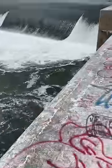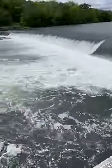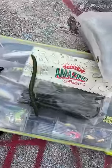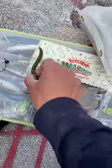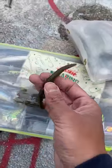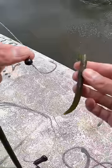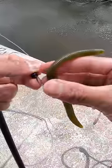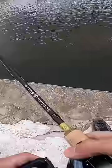I am 100 feet up on top of this gigantic freaking dam. Our bait of choice today is going to be Carl's Amazing Baits, the Waggle Worm. Link down below. We're going to rig this worm on a little jig head right through the middle, wacky style. That's going to give it some insane action.